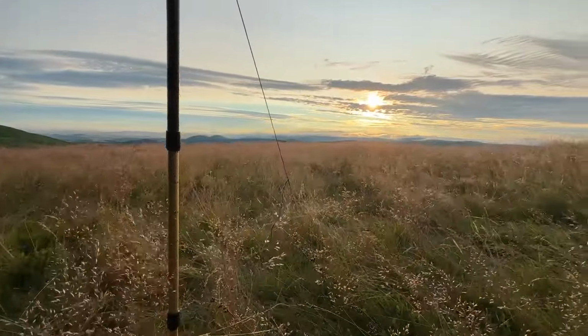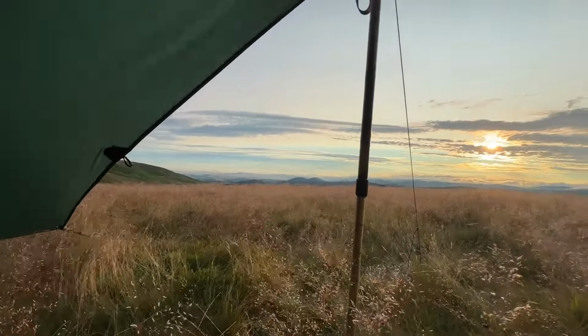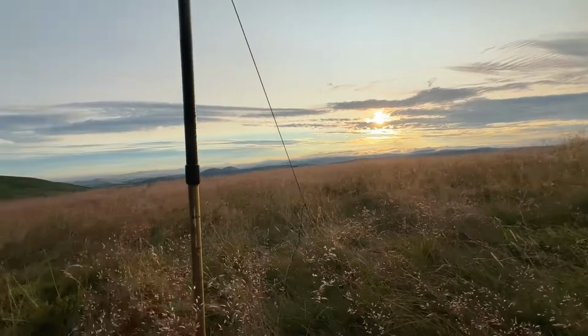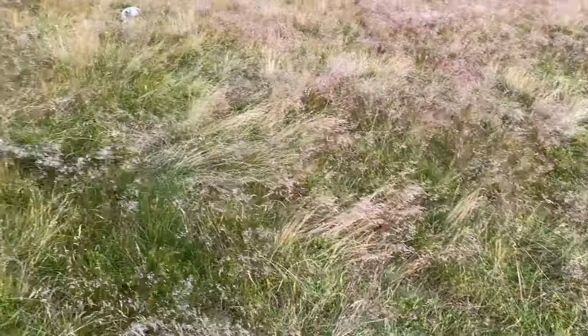While we're looking at the views, I'll just mention using that configuration of the tarp, the bivy was bone dry inside and out. No condensation anywhere on the bivy or the sleeping bag. So that configuration was a winner. Leave no trace as always, just a bit of flat grass. We'll have a quick look at the view.